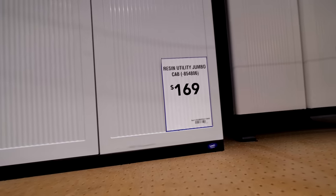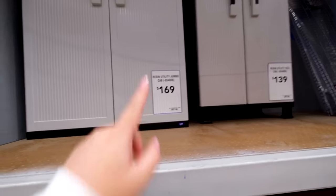So, yeah. I'll link them down below for you guys if you're interested. There's a tall and the jumbo. I'm gonna get the jumbo.